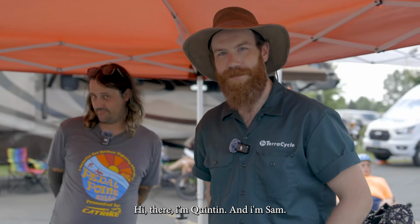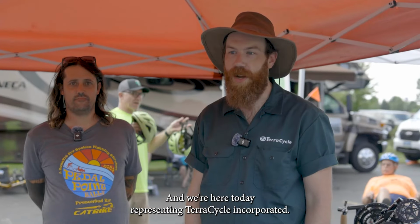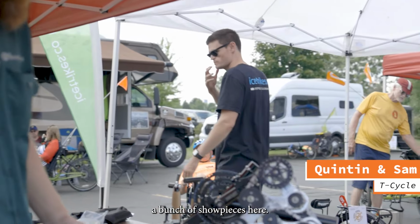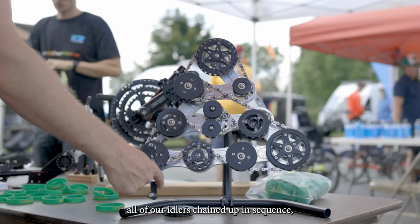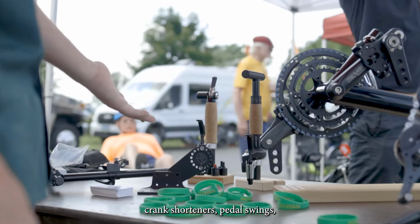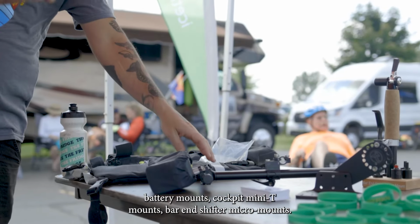Hi there, I'm Quinn. I'm Sam. And we're here today representing TerraCycle Incorporated. We've got a bunch of showpieces here. We've got all of our idlers, chained up in sequence, ring shorteners, pedal swings, battery mounts, cockpit mini tees, bar and shift for micro mounts.